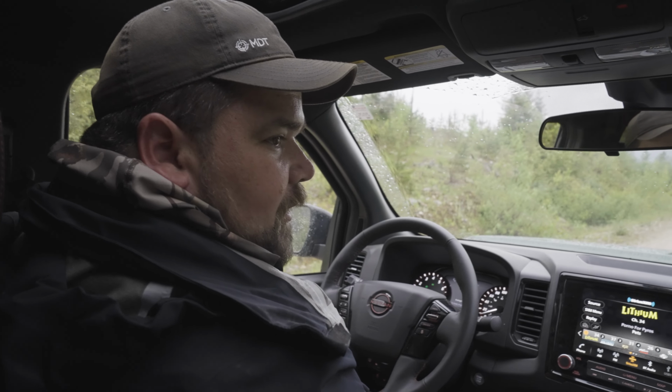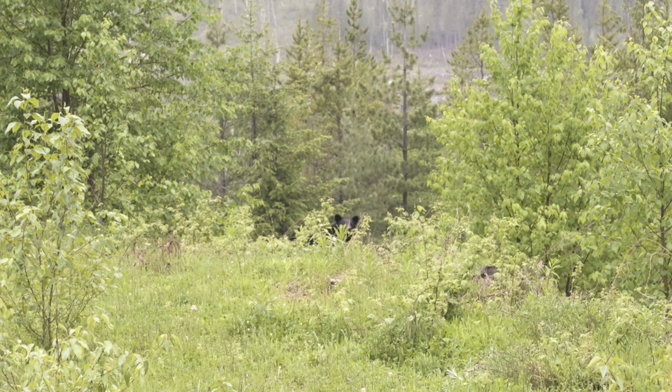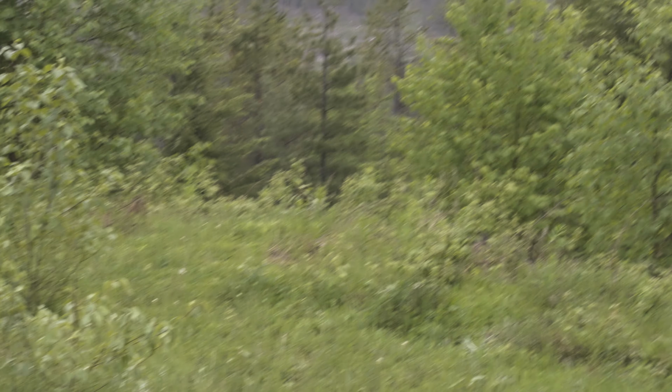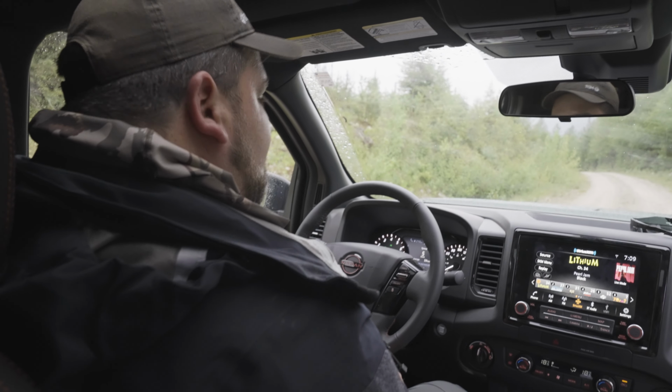Yeah, we just came around a corner there and had just a young yearling or something bear hanging out on the side of the road there. So he just jumped over the edge and went down that hill. Definitely a good day. So just gotta see a bigger one.